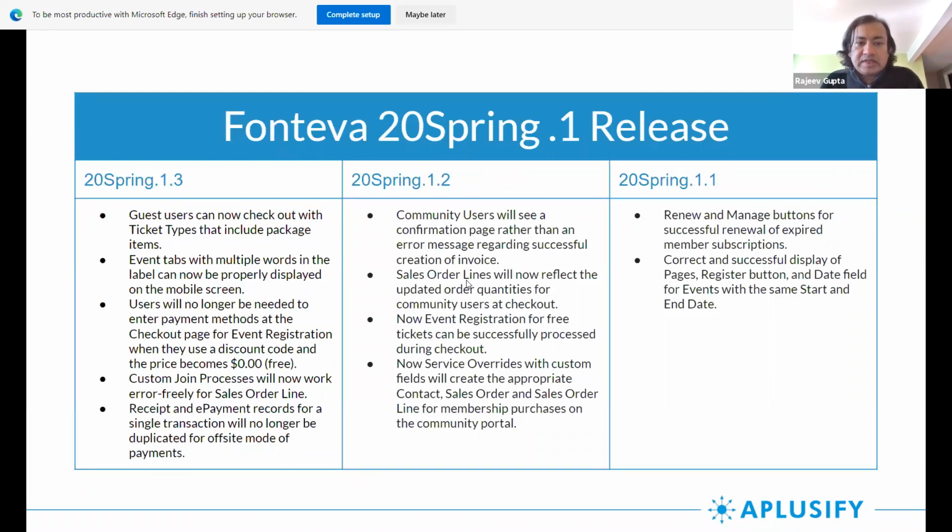Let's dive a little bit deeper into the 20 Spring release and various versions. So what has happened since the 20 Spring release? There have been 3 patches since then. So what you are seeing currently is 20 Spring 1.3.